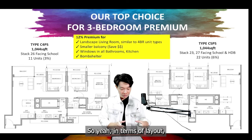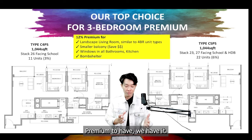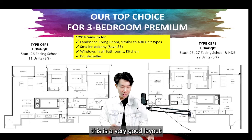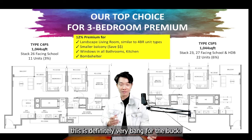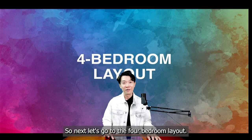So in terms of layout, they have everything that we expect a 3-bedroom premium to have. We have it, and we also have the landscape layout. So definitely, this is a very good layout, also because 1144 square feet is a very good size to fit everything in. So in terms of PSF, this is definitely very bang for the buck. So next, let's go to the 4-bedroom layout.